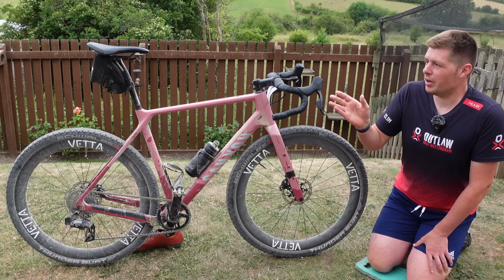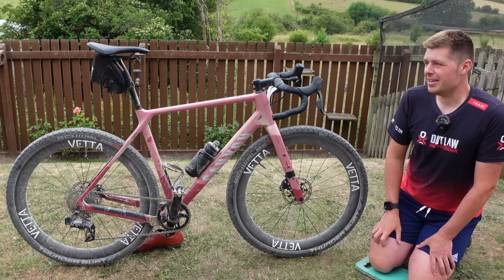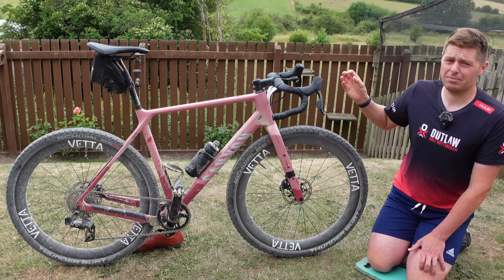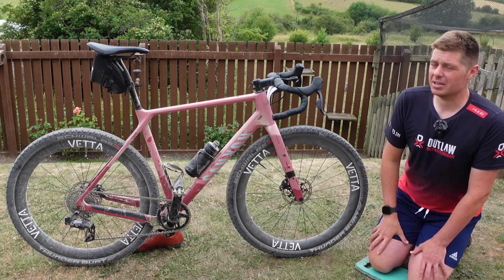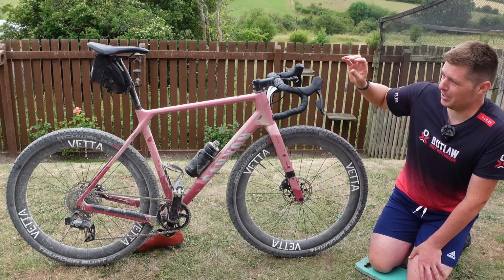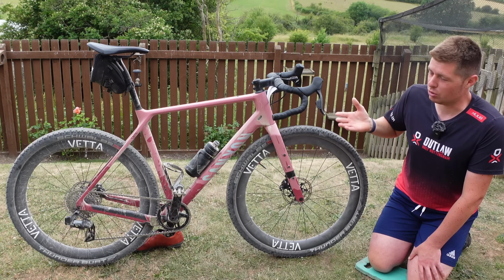I tend to keep this on for when I go out training. I'll put a tube in as well, and you know, loads of spares. For racing, not quite as needed, so I'm going to put a smaller saddlebag on. Maybe it's a small aerodynamic advantage, maybe it saves a little bit of weight, but I think it just looks a bit ridiculous at the minute with it being such a big bag on what is otherwise what I think a fairly well dialed gravel race setup.